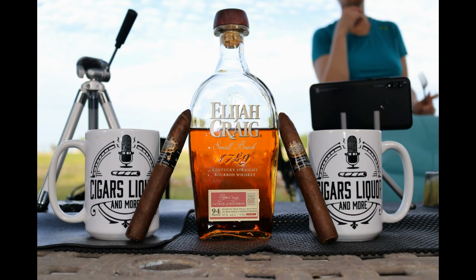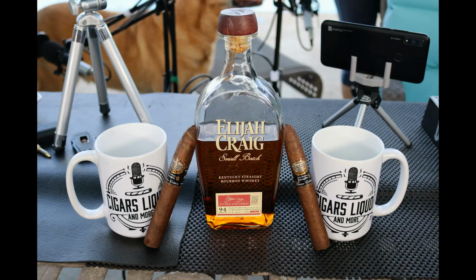Our second line is the Flatiron Box Press series. It's a Nicaraguan blend, Nicaraguan filler and binder, and we offer it in a natural wrapper and also a Maduro wrapper. It's box press, really earthy, creamy, with a lot of nice notes. Our third line is called our Passion series. Our Passion series is more of a medium to full, but more on the full side. It's a Nicaraguan Honduran blend with a Sumatra binder and an Ecuadorian wrapper.